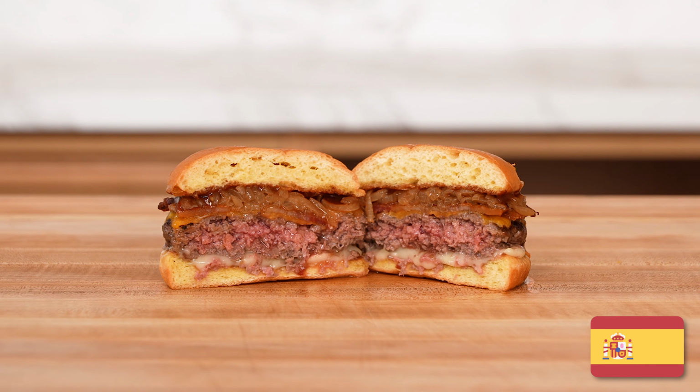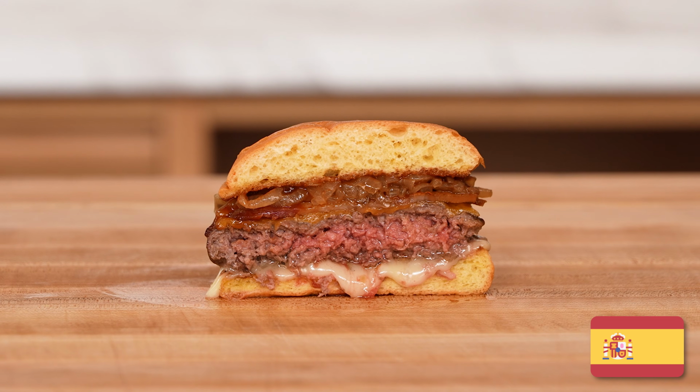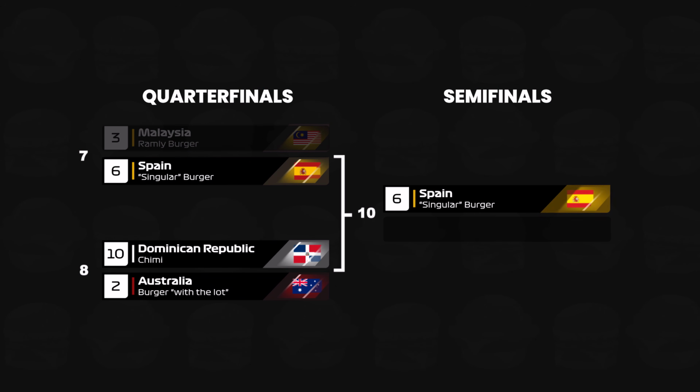But I think the quality of the meat here was great. The bacon was cooked perfectly, and I think this was a very balanced burger. It might have needed a pickle or so, but I would have this again, but I can crush a bunch of those. Totally agree. We play a fair game here. Shockingly, Spain moves on to the semi-final.